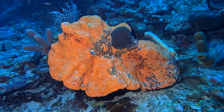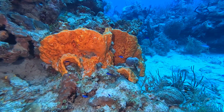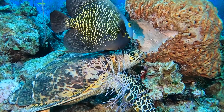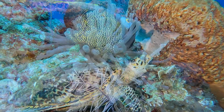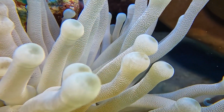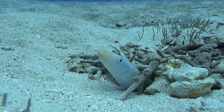The orange elephant ear sponges are gorgeous. They are gigantic, and the color of them with your video lights is really amazing. The wall dives are really nice. There are plenty of swim throughs, lots of turtles and fish, and the giant sea anemones are always a fan favorite. There's also a lot of shy life that I'll show you how to approach and shoot.